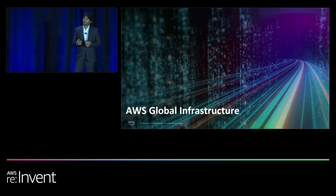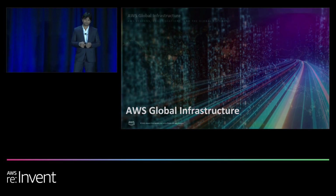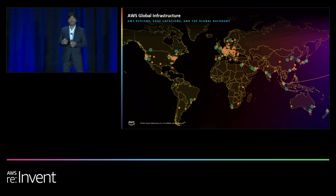The AWS network provides customers with the most reliable and secure global infrastructure with access to virtually unlimited capacity without trading off performance. AWS has been recognized as the leader in cloud infrastructure services for 11 years in a row in Gartner's Infrastructure as a Service Magic Quadrant.